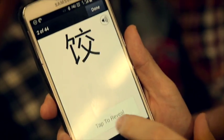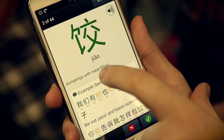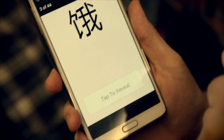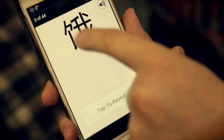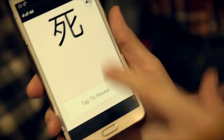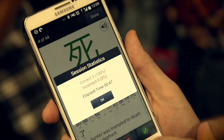Let's see. This is Jiaozi, from dumpling. I'm learning. I told you I'm not a teacher, I'm a student. So this is Jiao. I'm correct here. Man, why am I having trouble? These are my hard ones. This is hungry food, and this is hungry. Okay, this is die. I remember this one. Anyway, so I just say done. It tells me I'm correct.